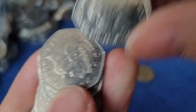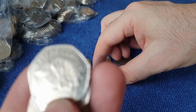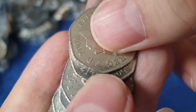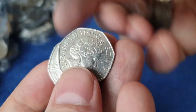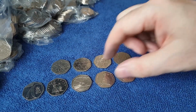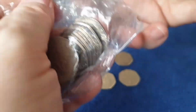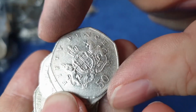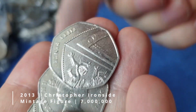It's the 2018 Peter Rabbit, the lowest of the Peter Rabbits in circulation. So that's another lovely find. Square, but yeah, not a bad hunt so far. We're about halfway through, I think. There's a Christopher Ironside, very common coin we don't keep.